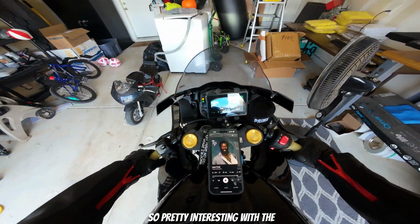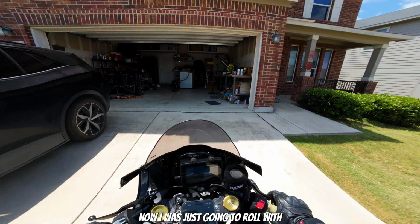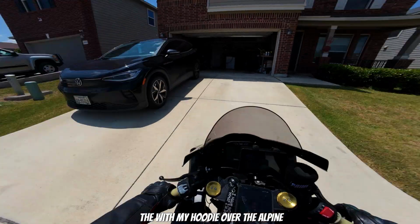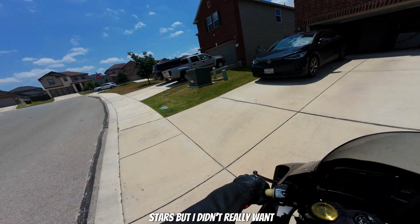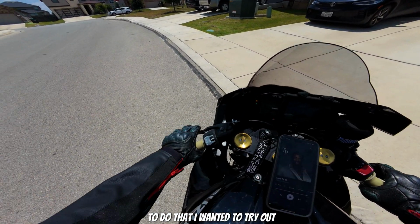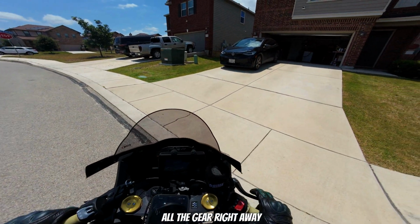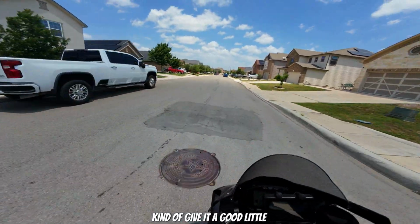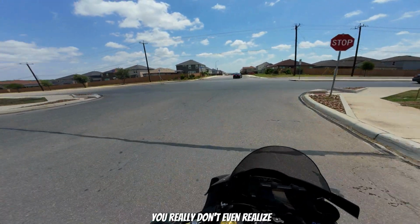Okay, so pretty interesting with the pants. Now, I was just gonna roll with my hoodie over the Alpine Stars, but I didn't really want to do that. I wanted to try out all the gear right away. Kind of give it a good little run. Stop up here real quick. Tech Air 5, man, you really don't even realize that you got it on, honestly.